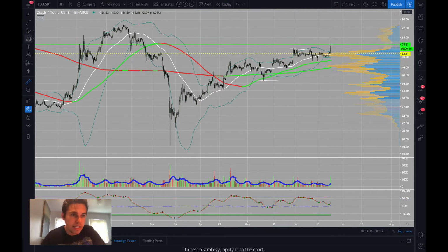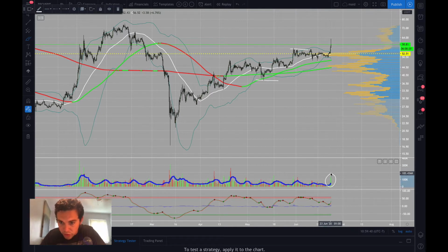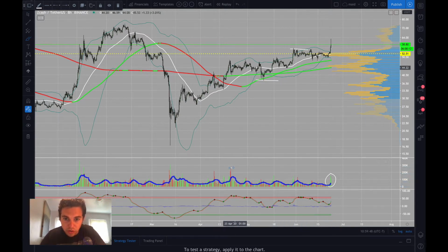But what we're seeing today is finally lots of volume, which you want to see relative to the past few days, or to this past range. Last time we had this much volume was over here when we broke out. So we're seeing, right here, a little congestion area, which was this volume point of control, and we're seeing a really, really nice break.